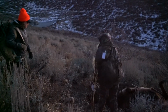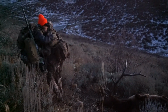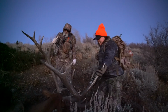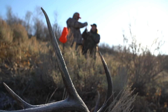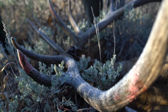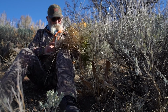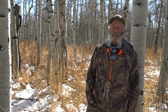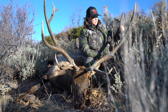When we walked up to him, I was just like, wow, he's symmetric and perfect, and he's got cool points, and he was just a beautiful elk. One shot, one kill, beautiful 7-point. I could not be happier with this bull. He's beautiful. I'm really thankful to my guide Amos of Wild Country Outfitters. Miss Julie put a wonderful shot. One shot, the animal was down. It was a great day.